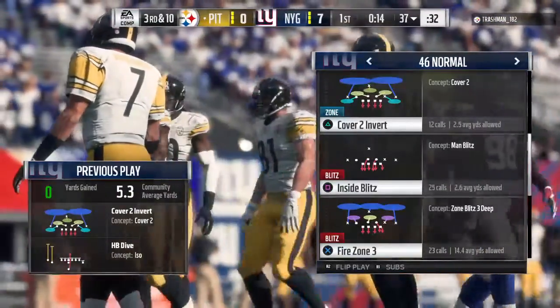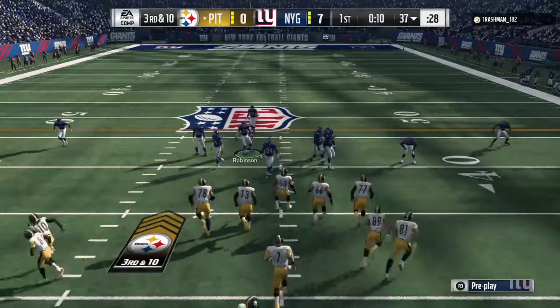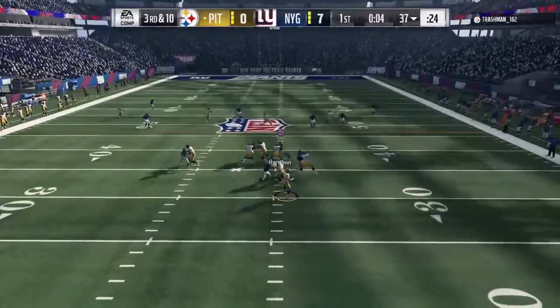Now you face a 3rd and 10 and assume you're going to try to pass it, right? I would think so, because you've tried to run the ball, and really it doesn't matter who got the ball in the play because there was no space to go. So I think you step back, throw the ball to try and pick up the first down.